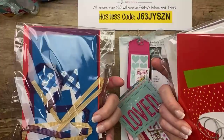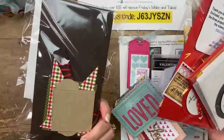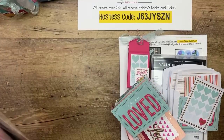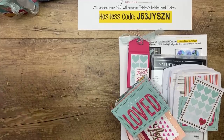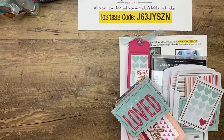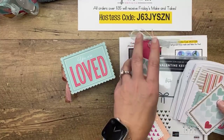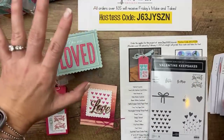This kind of replaced my card class that I used to have. My card class locally was always free with a purchase. So if you come to card class and you make your cards and then you put in an order, those cards you made were for free. So this has replaced that. And it's a pretty good deal. And lots of you have been taking advantage of it, which I greatly appreciate. Okay, let's get started.